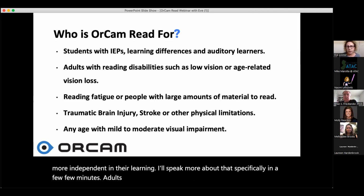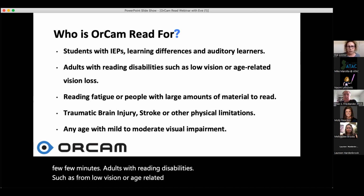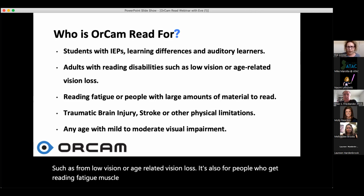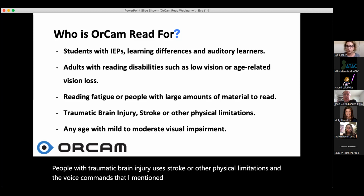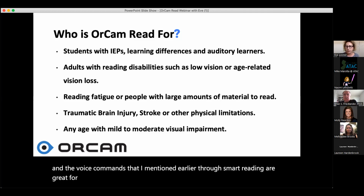Adults with reading disabilities, such as from low vision or age-related vision loss. It's also for people who get reading fatigue, muscle tension headaches, or people with large amounts of material to read. People with traumatic brain injury use this, stroke, or other physical limitations. And the voice commands that I mentioned earlier through smart reading are great for people who have physical limitations.